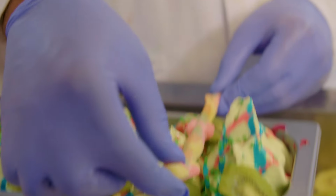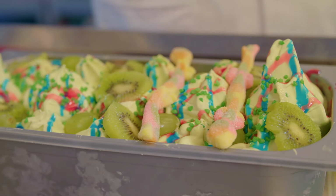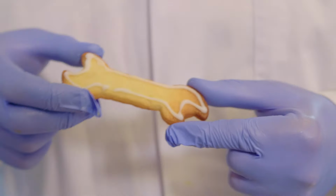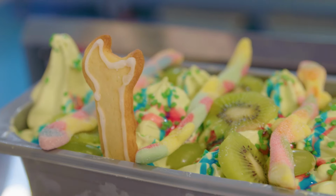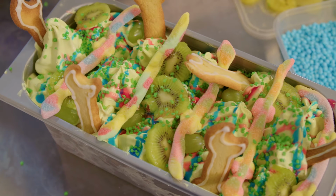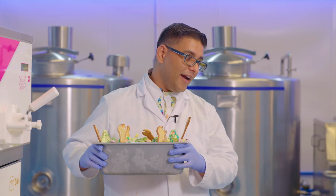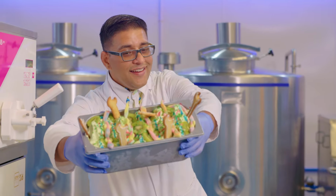And then we got some lovely, lovely geckos. Wow. We'll get some of these lovely spanner cookies. Wow, look at them. And we'll pop them in there. I think this is going to be amazing, this ice cream. So here we are then, Gecko. It's finally ready. Your masterpiece. Gecko's Green Ice Cream Dream.